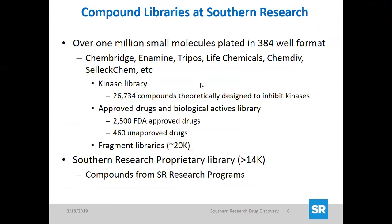We have a very specific kinase library that has about 26,000 compounds in there. We also have two different libraries. We have constituted 2,500 FDA-approved drugs, and we also have about 460 unapproved drugs that failed in either phase two or phase three of the clinical trial. So we have those molecules in-house. And then we also have a fragment library of close to 20,000 compounds.